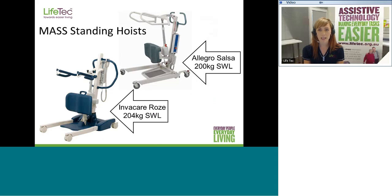Mass standing hoists, we'll start with our Allegro Solstar. So sling attachments feature a pivot-style keyhole clip. It has a height adjustable knee pad, a removable foot plate, and a safe weight limit of 200 kilograms. Our Invacare Rose, so another MASS-approved standing hoist. Features include an electronic leg spread. There are also handles, as you can see in the picture, which are on the lifting boom. And this allows for the user to adjust their hand position as they're being raised up off their transfer surface. This one also has a removable foot plate, adjustable knee pads, and a safe weight limit of 204 kg.